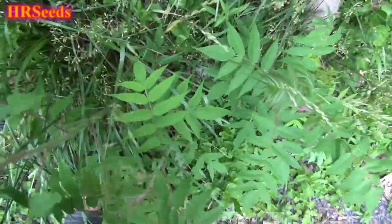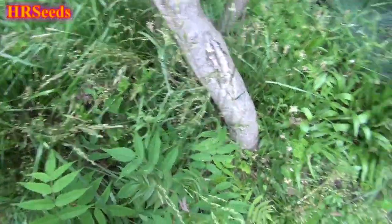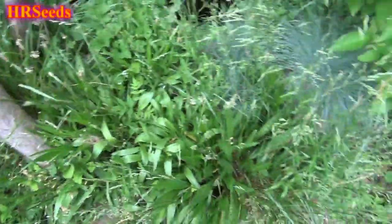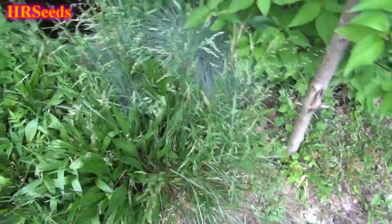Here's these suckers from the sumac tree. People been telling me they're having nightmares with this stuff. I warned you. I told you about it. You see these sumac trees, you got to rip them down, which is probably what I'm going to do with most of these. I'm going to start taking all these sumac trees down.